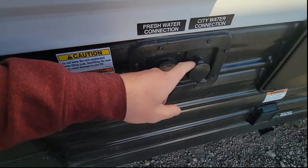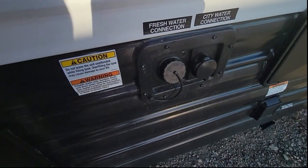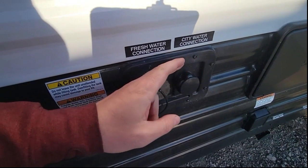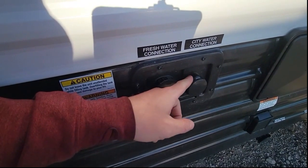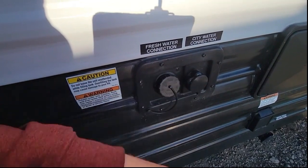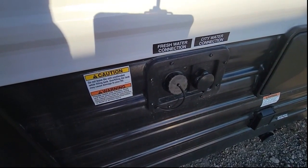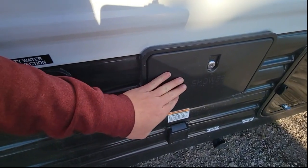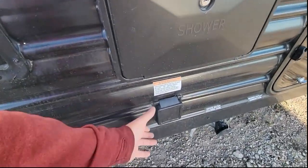Next to it is the city water connection. So this is if you have a water source at, say, a campground or something. Again, you would plug this in. Definitely make sure you're using the pressure regulator. It's best if you put the pressure regulator on the source, not on this part, but on the source. It's okay if you put it on this one, but just better if you have it on the source side. It does have an outside shower, but we do ask you to not use it, just because there's some problems that can come from that.